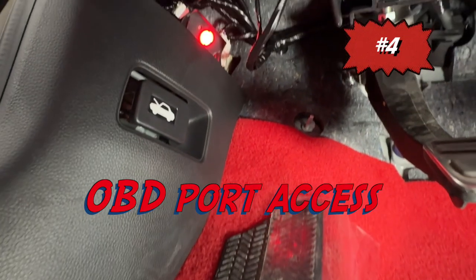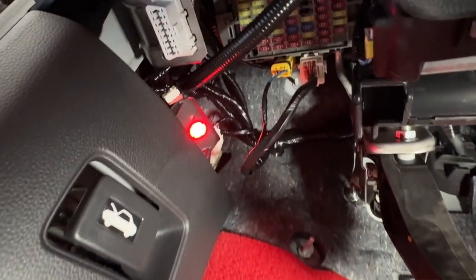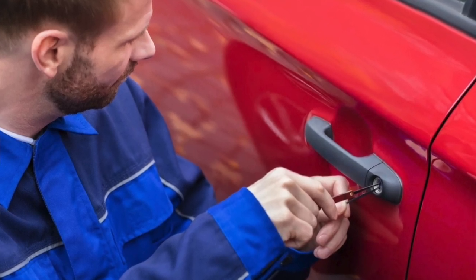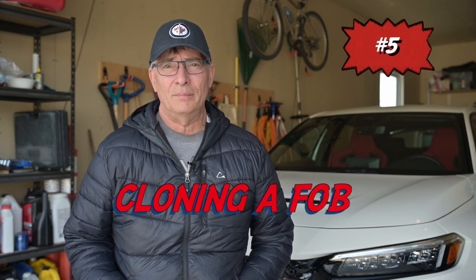Number 4, the OBD port access. Thieves can plug in a device that will program a new fob to match the vehicle's code. Your locked door only slows a thief down less than a minute if they have the right picking tools for your specific vehicle. Number 5, cloning a fob.